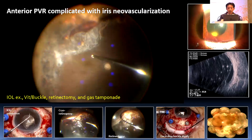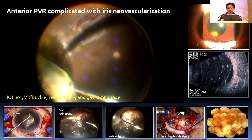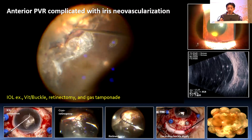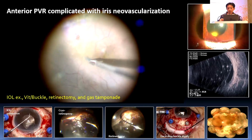This third case is complete with the anterior PVR. In this case, you can see that most of the retina is already attached, but it's a long-standing, very localized inferior detachment complicated with iris neovascularization.